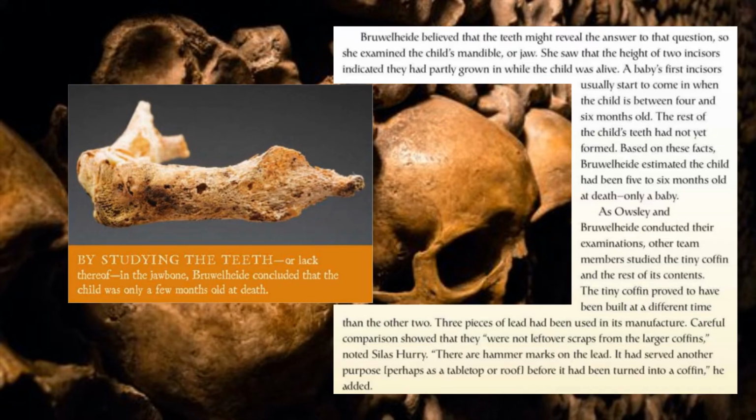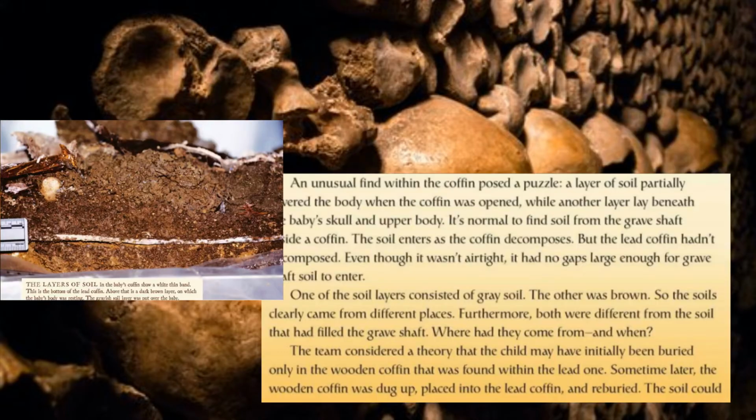As Osley and Brulhide conducted their examinations, other team members studied the tiny coffin and the rest of its contents. The tiny coffin proved to have been built at a different time than the other 2. 3 pieces of lead had been used in its manufacture. Careful comparison showed that they were not leftover scraps from the larger coffins, noted Silas Hurry. There are hammer marks on the lead. It had served another purpose, perhaps as a tabletop or roof, before it had been turned into a coffin, he added.